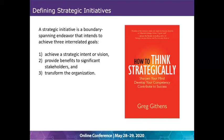Greg Githens, in his book, How to Think Strategically, defines a strategic initiative as a boundary-spanning endeavor that intends to achieve 3 interrelated goals. First, achieve a strategic intent or vision. Second, provide benefits to significant stakeholders. And third, transform the organization. This definition best sums up the approach that AJ and I take when it comes to strategic initiatives at our institutions. And I'm going to abbreviate and say SI because it's a lot easier to say. So SI is the confluence of where leadership, value, and change management all meet up.